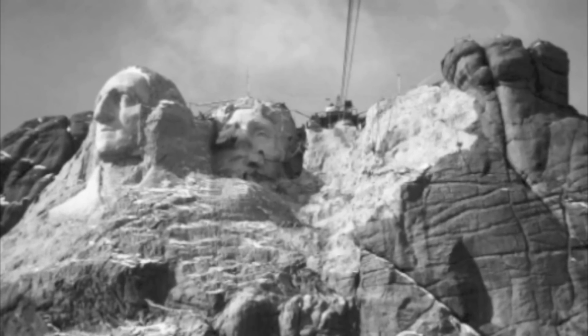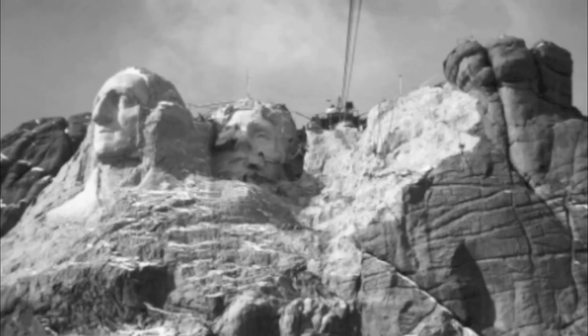To keep this from happening, young men and boys were hired as callboys. Callboys sat at the edge of the mountain and shouted messages back and forth assuring safety. During the 14 years of construction, not one fatality occurred.